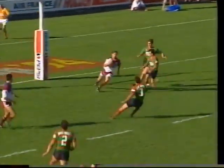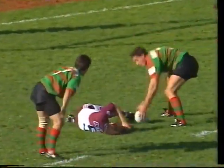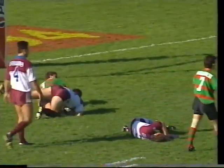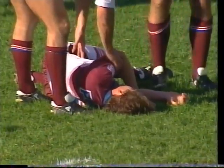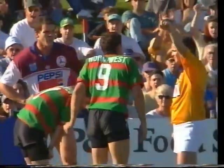And so Elscourt now. He starts to wind up, and was he taken high? I think he was. Craig Field. He's been called out. Well, Elskov was bringing the ball back very fast, very quickly. He's been sent off.